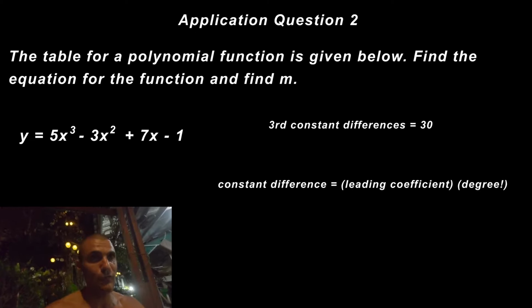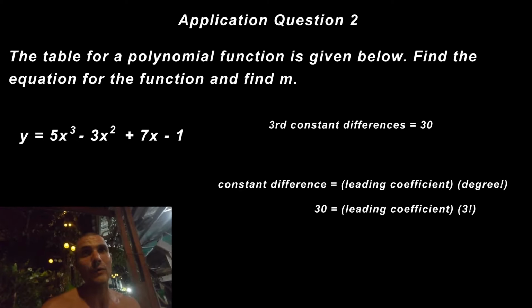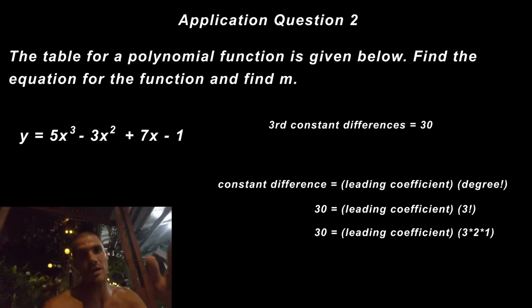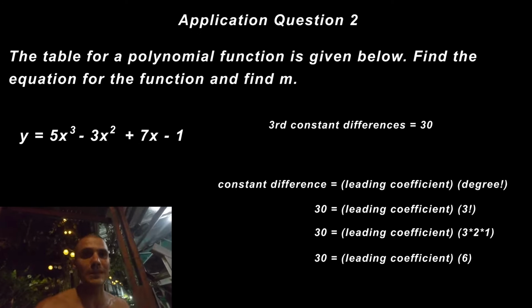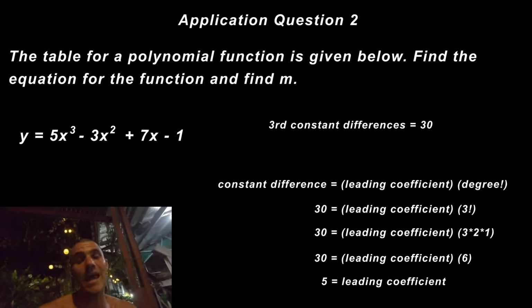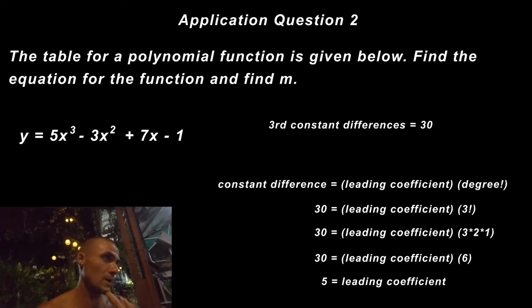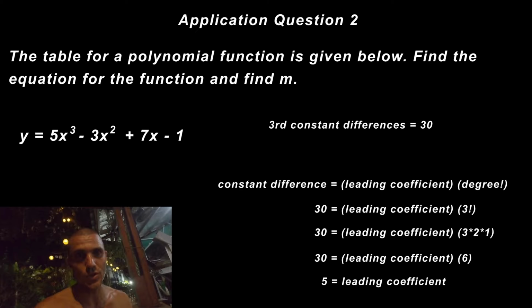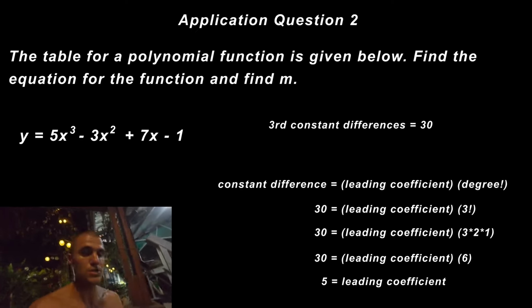So with that formula, the constant difference is 30. We would have 30 equals a, that's what we're solving for, times the factorial of our degree, which is 3. And 3 factorial, that's 3 times 2 times 1, is 6. So we would have 30 equals 6a. Divide both sides by 6, and we would get that a value of 5, which is the same a value that we got the longer way. All right, so I wanted to point that out as well. Whichever way you do it, that is the polynomial that you get, and then the m value is 299.